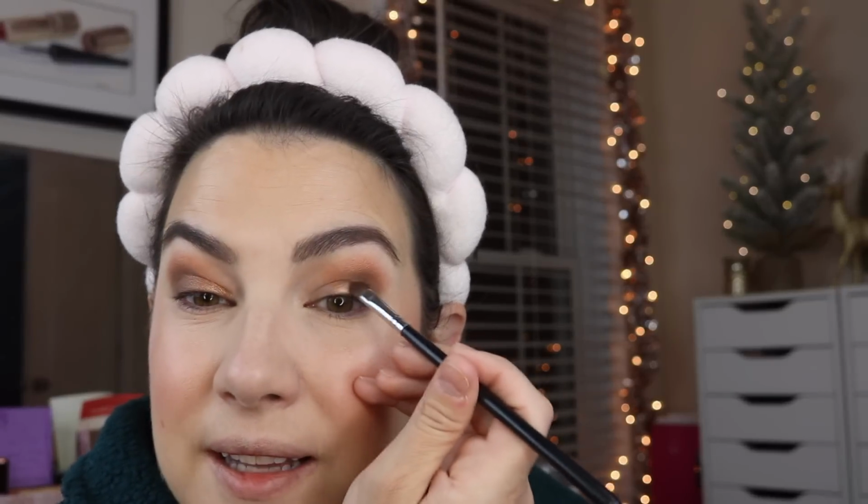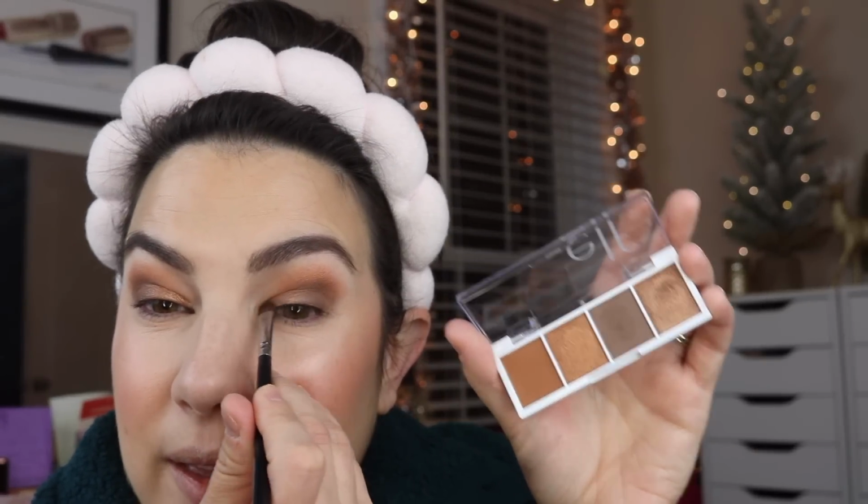Okay, so we're just patting that on. What I was saying was, I just expected more out of that dark brown. Is it making you think pumpkin pie? It is giving me kind of this effortless bronzy glam type of look. With that dark shade not being so dark, it looks kind of effortless, I guess. A little bit more out there.